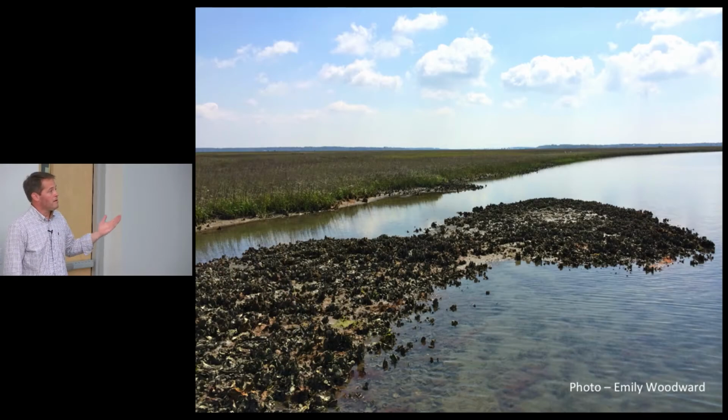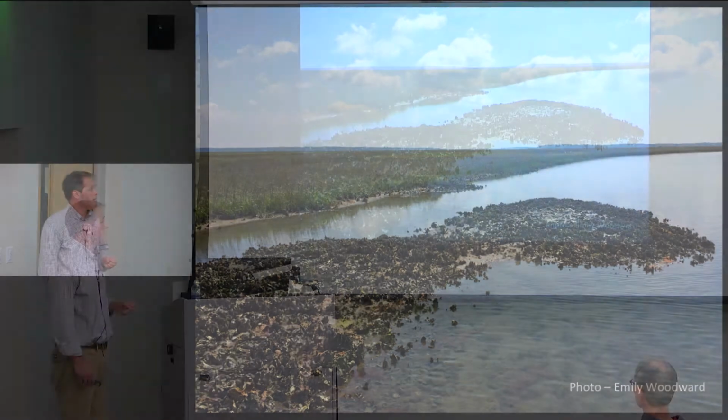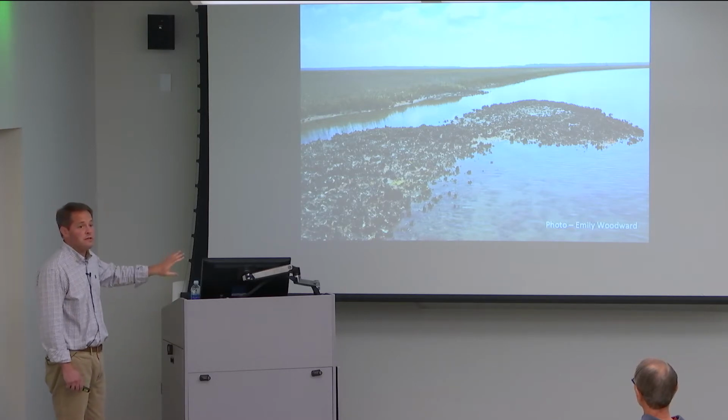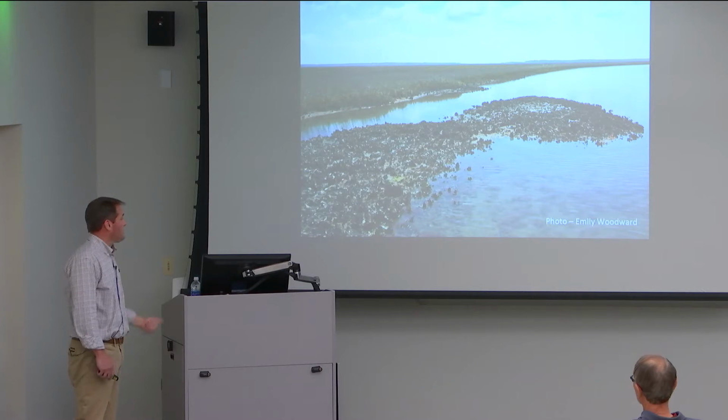So there are a number of things that oysters do. I've already run through an overview of the ecosystem services, but they do a lot of things that modify the sediments. Just by existing as structure in the water column, they baffle the water and allow things to settle out, which tends to increase water clarity and tends to increase the accumulation of things around them, including sediment organic matter, which is an important attribute of sediment.